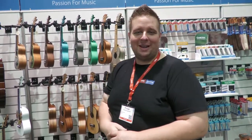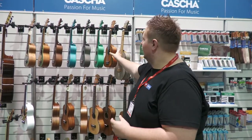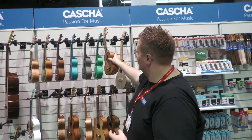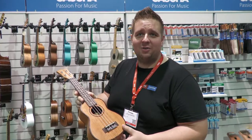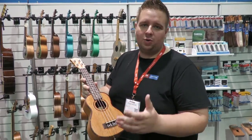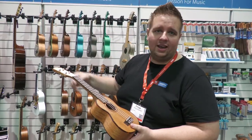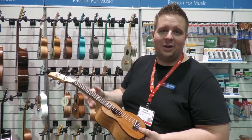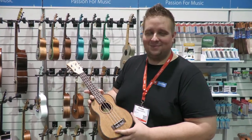Welcome to our Casha booth. My name is Philip, like you said. So our best-selling model is the Mahogany series, like this one. This is very, very asked for by the customers, and we sell many, many thousands every year. So we have them available in soprano, concert, and tenor size, even as a guitar lele, and since this weekend as a baritone. Oh, wow. Yeah, this is our best-selling model. That's great. Thank you, Philip.